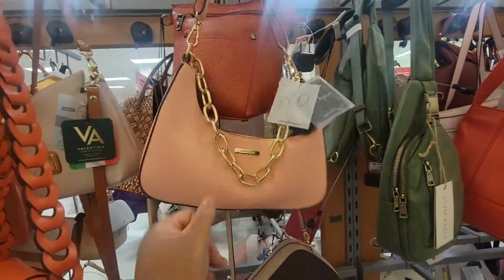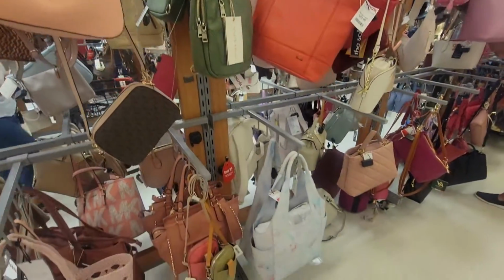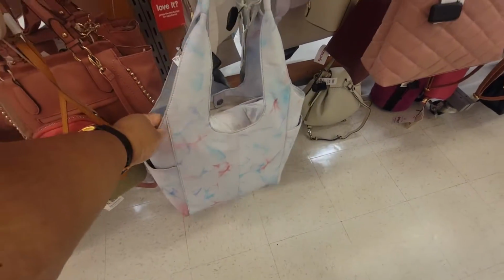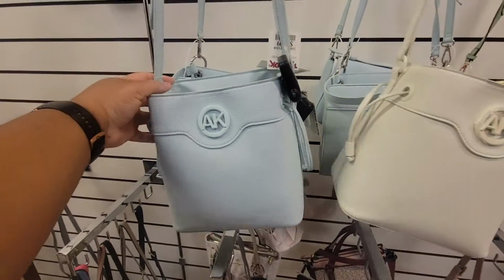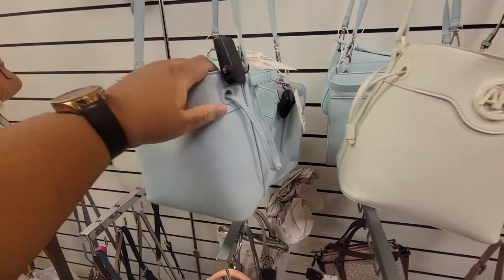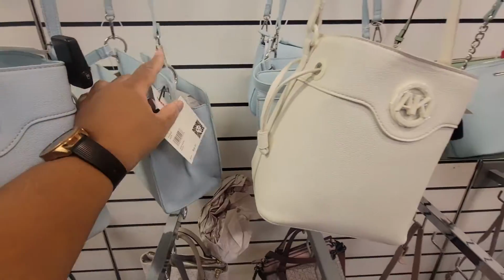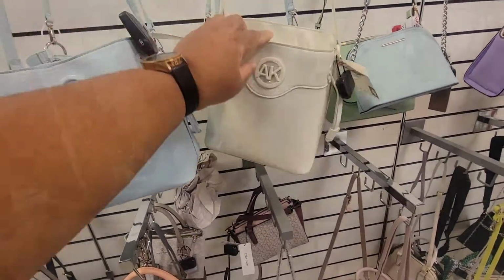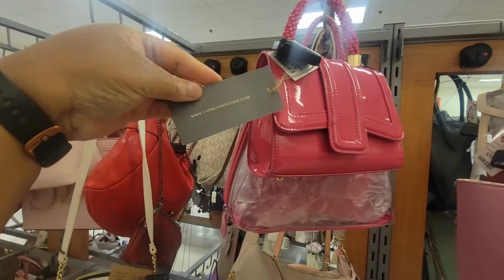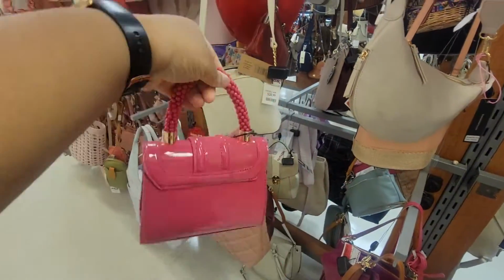And Nanette Lepore, $16. All right now, okay. It's a little tie-dye bag, 32, it's cute. Van Cline bucket. It's 30. It's kind of cute. And then they have this one for 35. And they have it in this chalk color. Look at this. This is 25, Expressions New York. Look at the little handle. It's kind of heavy too.